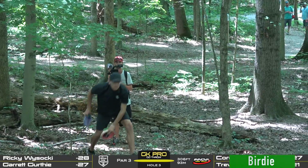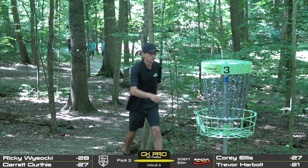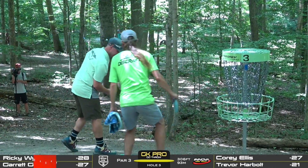And Corey, just keeping up with what we've seen from the rest of the rounds. He's solid on the green right now, dead center. Great birdie from him as well. Yeah, he'll be taking solo second after that.